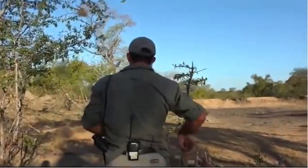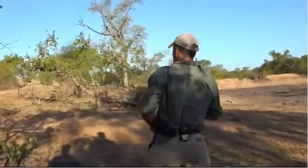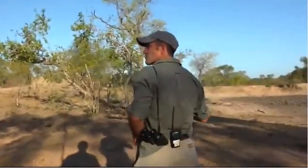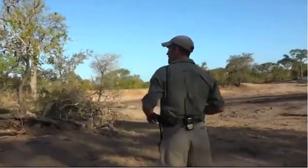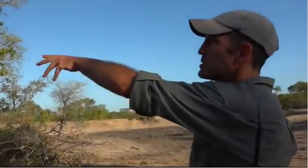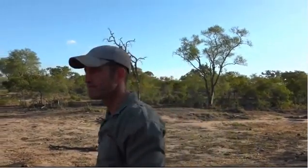Okay, now let's try and continue with this thing. The zebra have gone up through here. There's nothing at the dam. But let's have a quick look at the amount of water that's here. Then we'll walk back up through that block, and Shell, you'll see that all these zebras have moved off. No animal out here is going to attack you or charge you if they can move away from you.